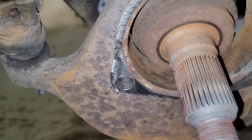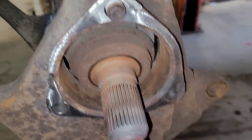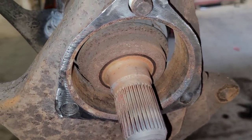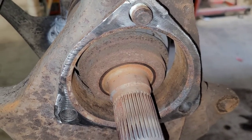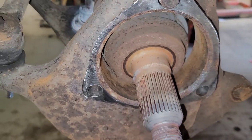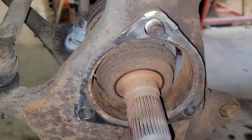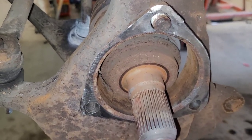I'll blow the holes out before I actually put the new hub on. Let's see. I think that's about it. So let me get the other one reamed out. And actually, I usually spray everything with WD-40 before I put it back together. So let's do all of that. Let's get that back together. And like I said, there's no backing plate on this side because it rotted away. So I'm not too concerned about it. Well, let me do that.